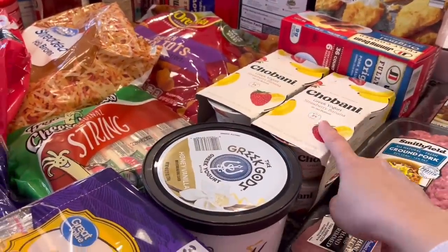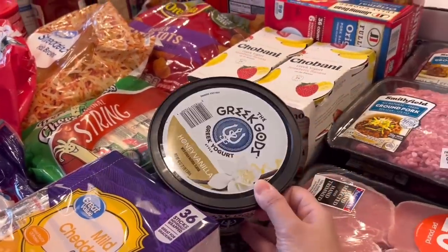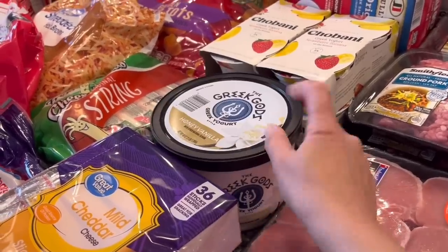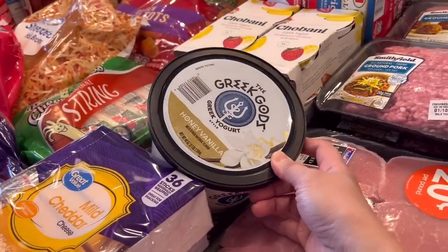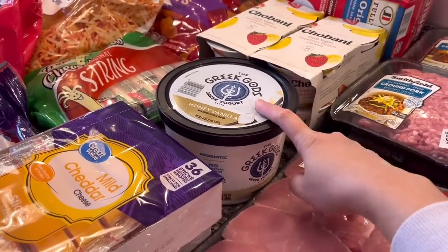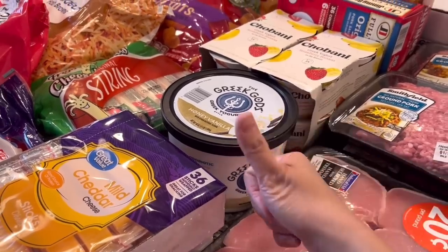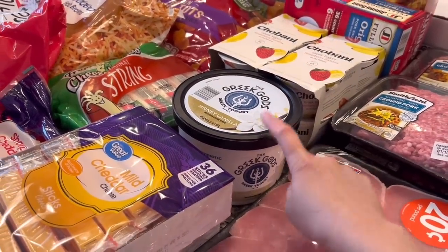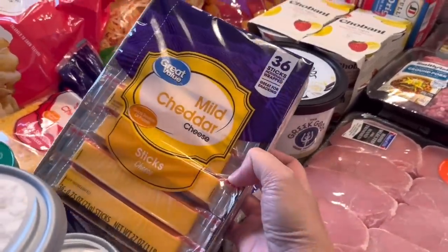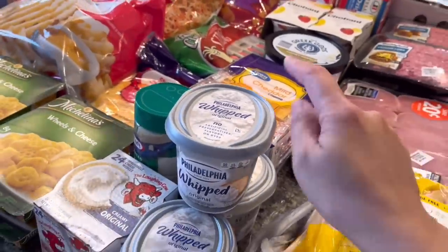So we have Chobani yogurt. These two actually are my favorite yogurt of all time. I get this all the time. So this one is the Greek yogurt from Greek Gods. And this is the honey vanilla. I like to use this for parfait. So if you like parfait, you can put some fruits and also some granola on top of it. And it's really good. That's what I usually do. I take this to work too. We have some mild cheddar sticks here, a couple of those. My husband really liked that, and my son.